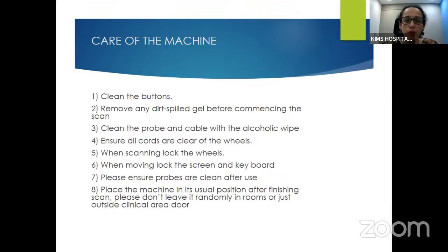And when you are scanning, to avoid the machine from moving here and there, lock the wheels. Use it gently, and please ensure that you clean the probes after each and every use, and place it in its usual position after finishing the scan, so that it will be easy for others to access the machine and find it whenever it is needed. Of course, regular hand hygiene and precautions, and cleaning the baby after the scan, cleaning the jelly also, are all very important to prevent the spread of infections for these newborn babies.